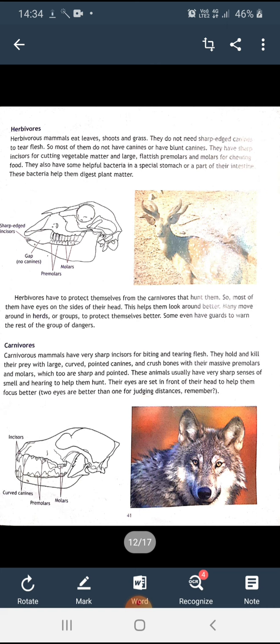Herbivores have to protect themselves from the carnivores that hunt them. So most of them have eyes on the sides of their head. This helps them look around better, and many move around in herds or groups to protect themselves. Some even have guards to warn the rest of the group of dangers.